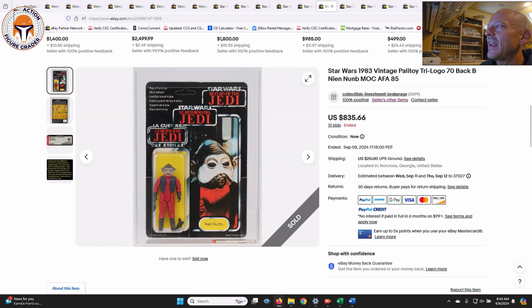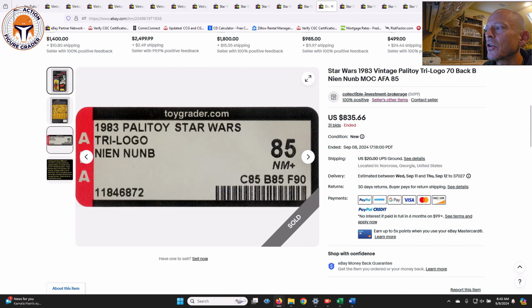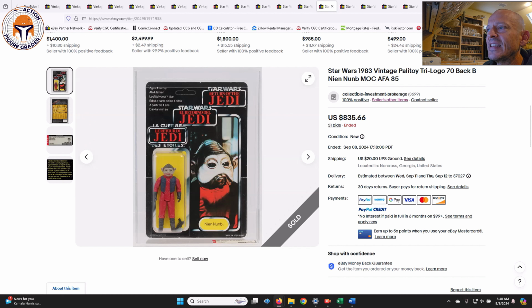Here is an AFA 85 9-num, $835 on that one. That's another big number. We've seen like three or four AFA 80s that have sold in that ballpark of $500 to $550. And this one was an AFA 85, admittedly, so it was higher grade. Very high subscores again, 85, 85, 90 on that one. And this was a price that was easily 60% higher.